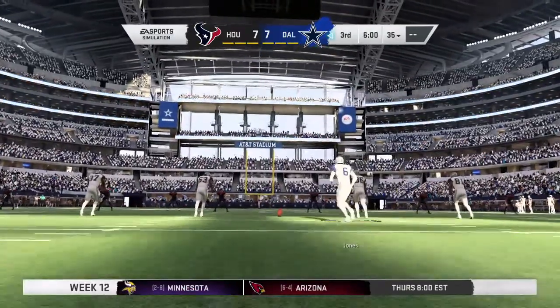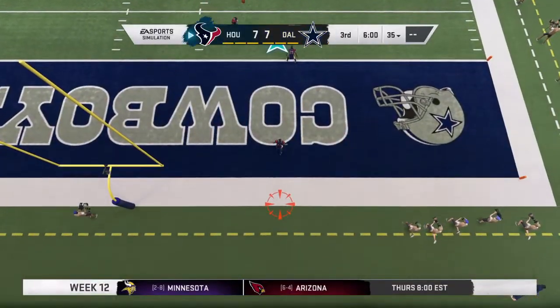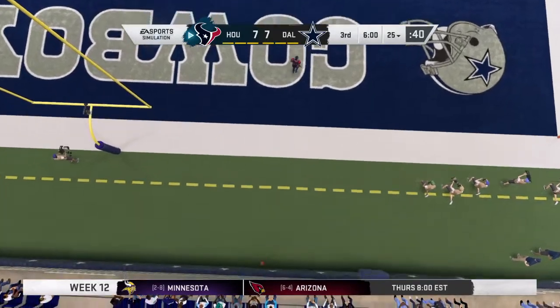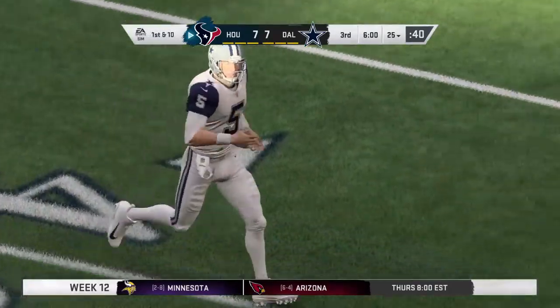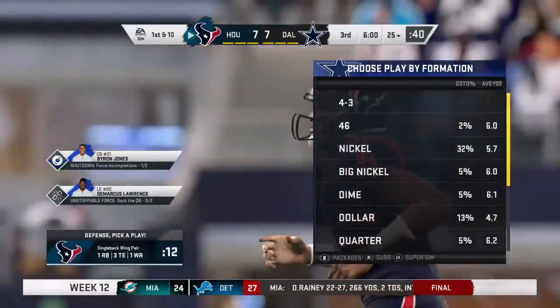Set and ready to go for the second half. One touchdown apiece, 7-7 our score. And this will not be returnable. It's out of the back of the end zone for a touchback. And now out comes Houston.